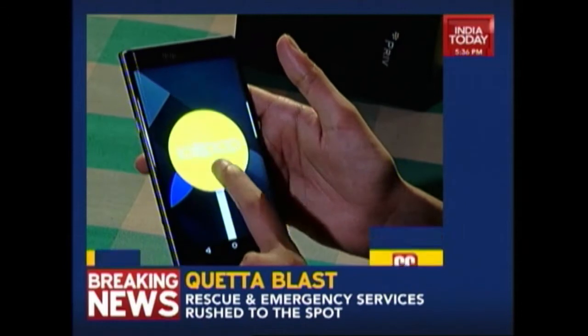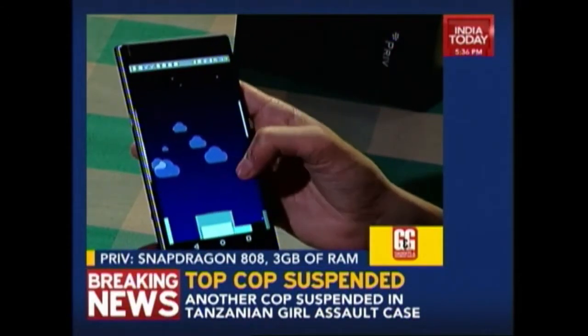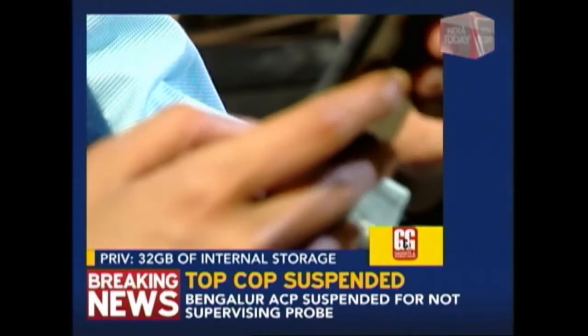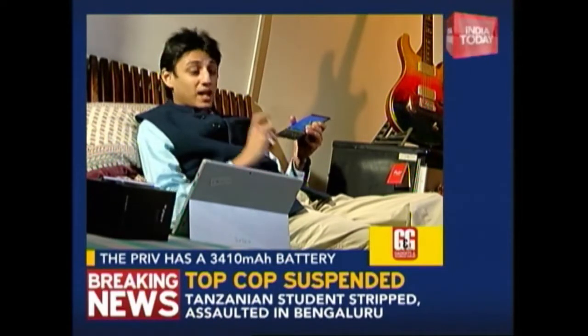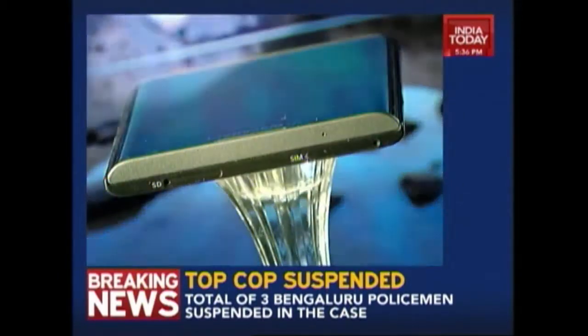Also, this phone is a power-packed device. It's using the latest Qualcomm 808 processor, which was there in the Nexus 5X. Gets 3GB of RAM, 32GB of storage. It has a really big battery. It's a really decked-up Android phone. And with the combination of the BlackBerry brand, BlackBerry design, and this hardware keyboard, this is a cause worth fighting for.